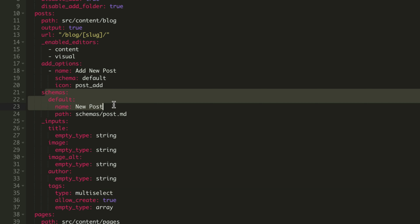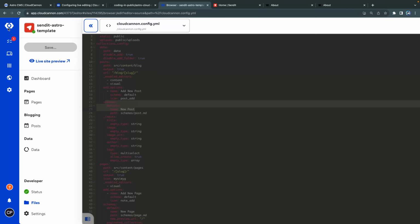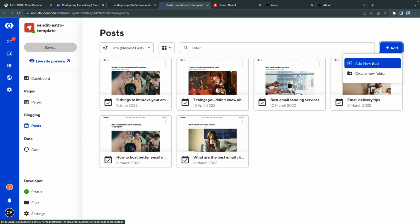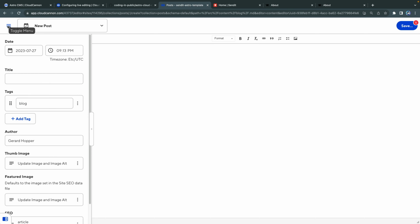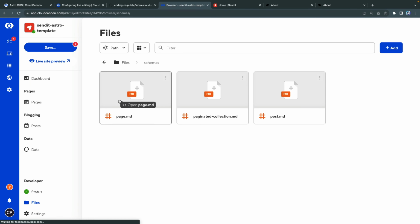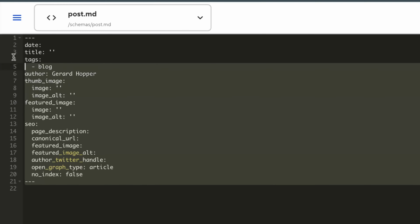Now, the schemas is another way of telling it, hey, how should you default when you create a new post? On ours, on the very first section of this, when we created a new post, it kind of just filled it with some of the stuff from earlier. If I come in here, though, and I click and choose add new post, that was that title we saw just a moment ago, it's going to go ahead and scaffold this out based on a schema that it's already developed. So I'll come over here under files, under schemas, we had that page, or I think it was post.md. Now this is all that schema right here.